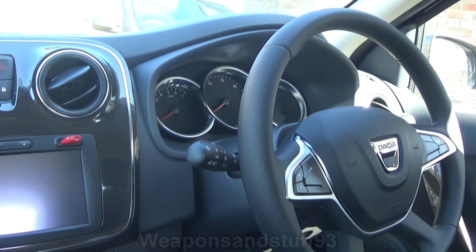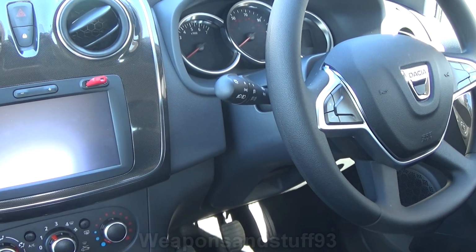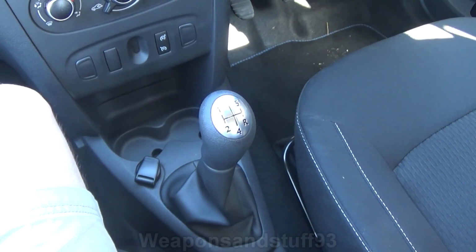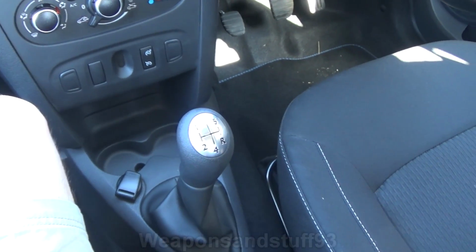Because it's a modern car, it has this thing where it tells you when you want to shift up and shift down, which is quite funny. It's not too bad having that on there. It's kind of like an automatic, obviously. I drive a proper gear stick car because I'm in the UK. I think what you Yanks call driving a stick.